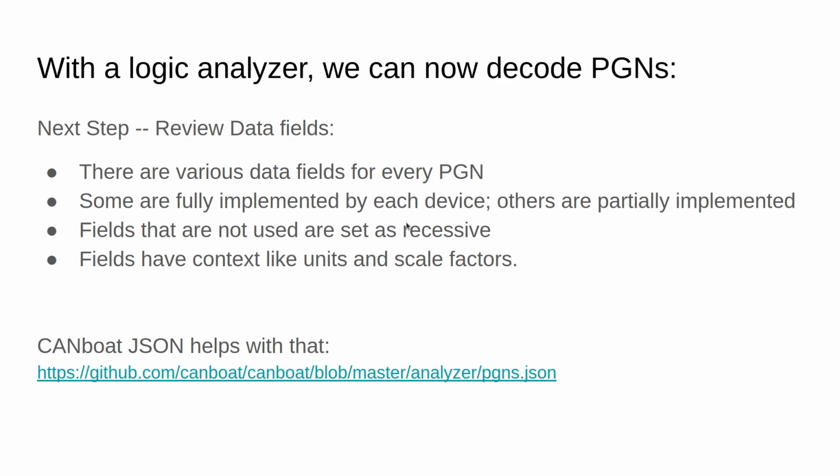So we show that we can decode PGN with a logic analyzer, and there's various data fields for every PGN, like we saw. And then in CANboat, the PGN's JSON is a way that you can change that. In those data fields, you can see some of those things are scaled. Some of them will identify the units that they're in, and that should allow you to decode things one-off if you just have one frame. Or if you have multiple frames, you should be able to essentially decode that in any way that you like.